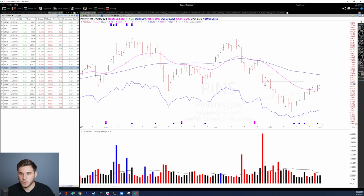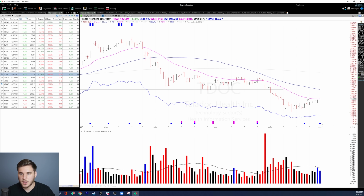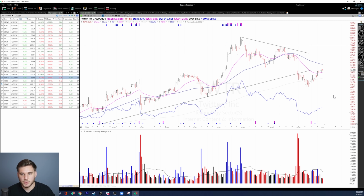Pins still hasn't quite challenged this earnings gap up close here, and that will be a very critical level, as well as the declining 50 SMA. Twilio still below the declining 50 SMA, but back above the 21 EMA. Teladoc needs a lot of time here. Still has a lot of work to do and a lot to prove before I would consider an entry.